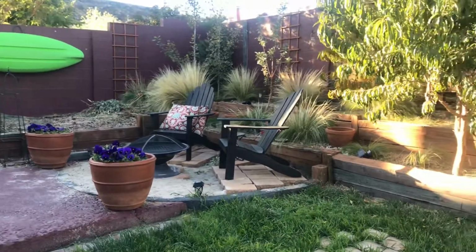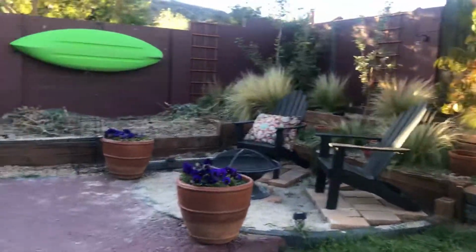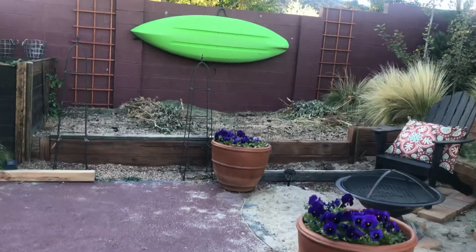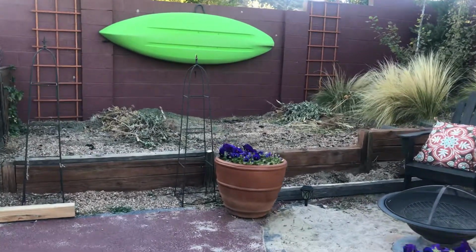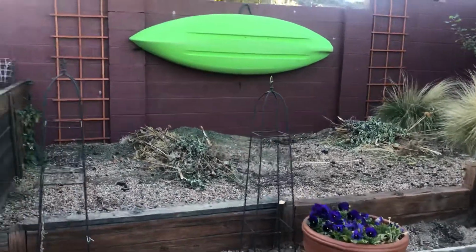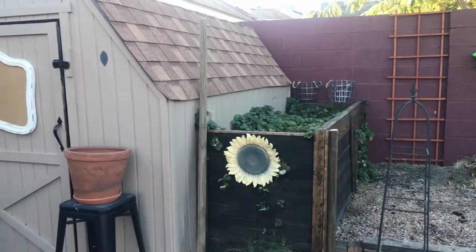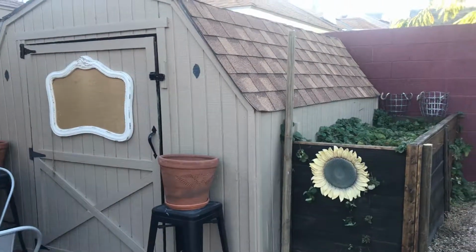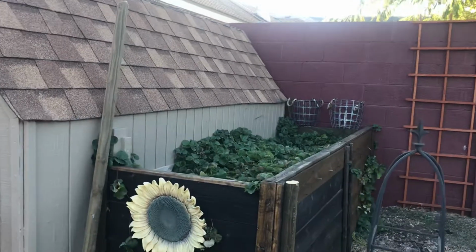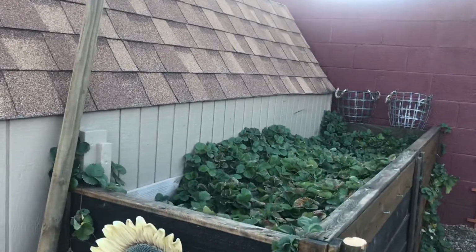We'll find out. And you can see I've got my piles of sunflowers back here left from pulling them up. And that's where I'll be putting those raised beds. We had a great war with the mice. I think we've won. I don't know. We'll see. The strawberries are starting to turn as it gets colder.